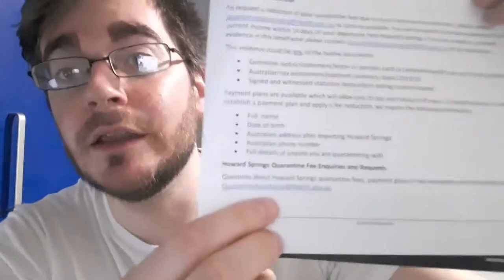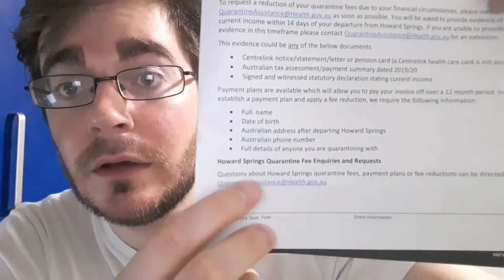In order to establish a payment plan and apply a fee reduction, we require the following. So send everything as soon as you get here. Send all of that to quarantineassistance@health.gov.au. You will find it in the booklet, page 37. That's the email there. Because that softens the blow.